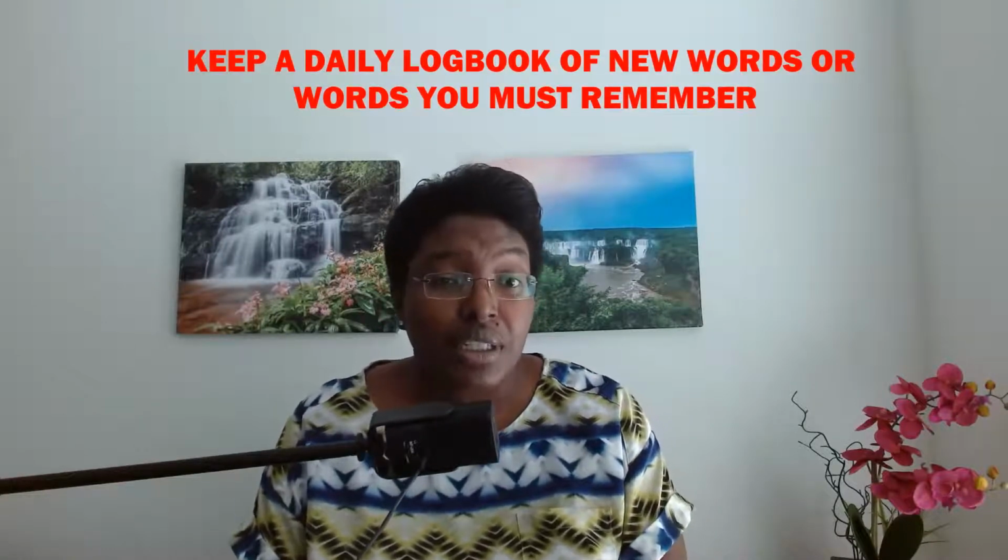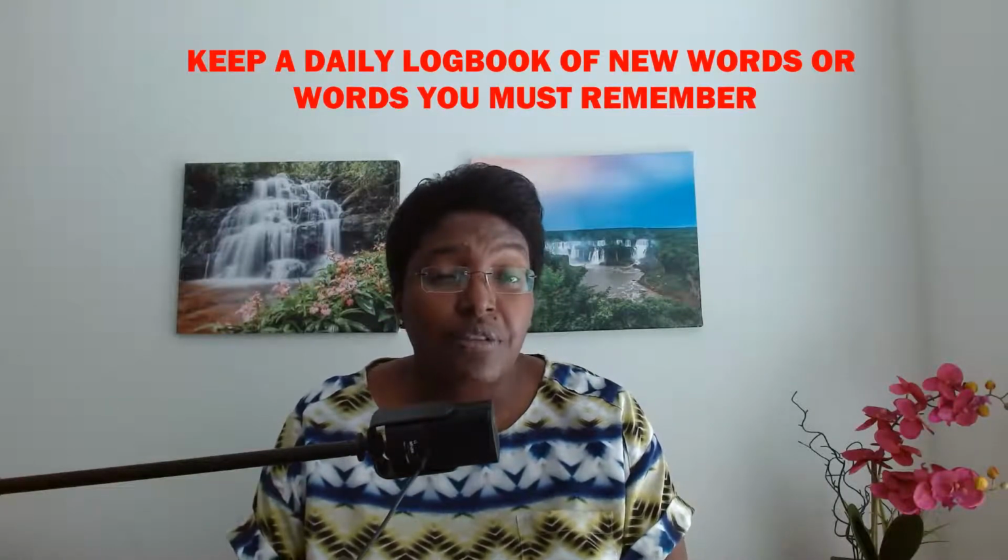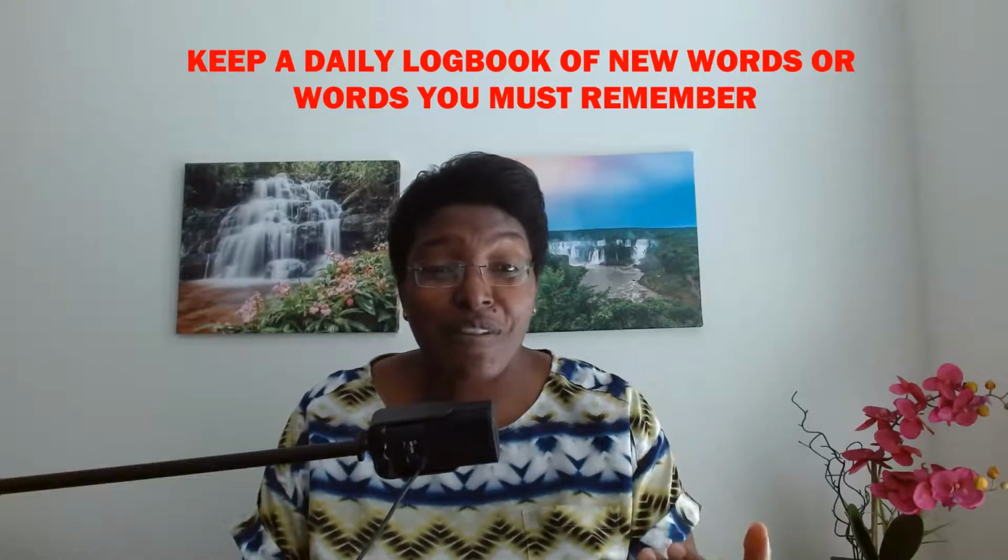So you can see the translation, and also you can take notes on it, practice sentences, but every day you need to keep track of words that you run into that are needed for your functional vocabulary. So if you go to the doctor and you forgot the word fever and you keep forgetting the word fever, you need to put that in your book and revisit that word.